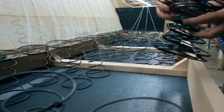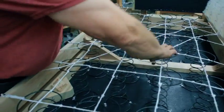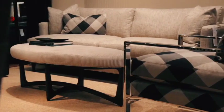We have stiffer, higher gauged coils that go next to the arm. So you're sitting in that sofa, you're not falling into the corner. We have softer springs in the back, so you really get down into the piece and you get the proper pitch in the frame.